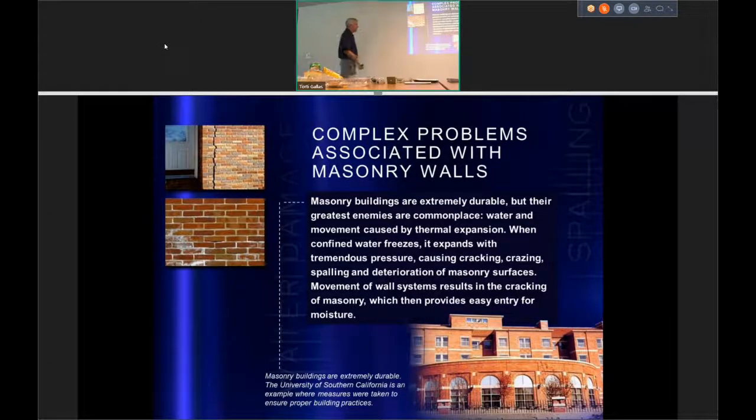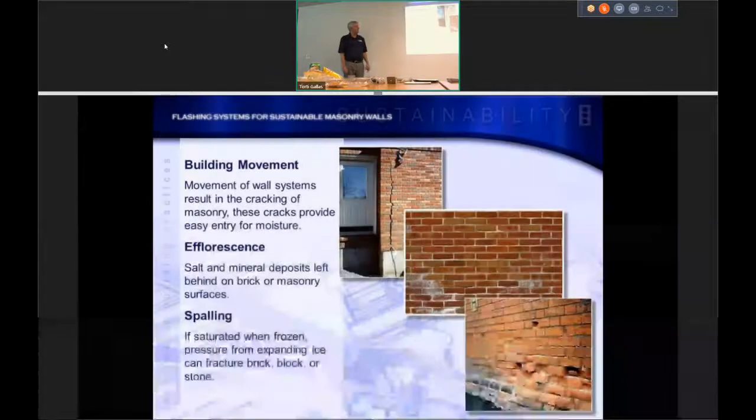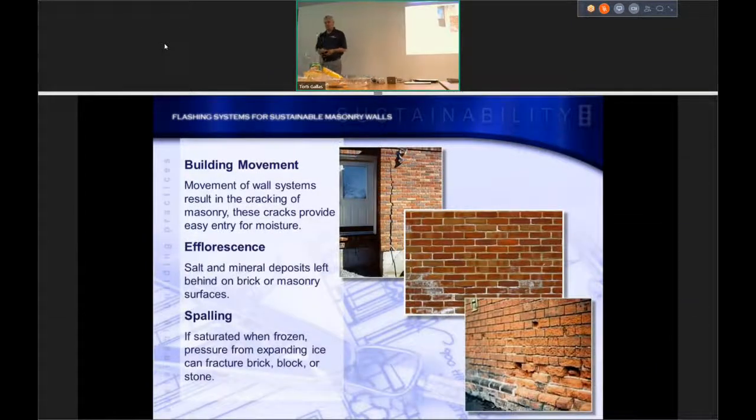So we have problems that we deal with in masonry walls, and a couple that I've seen over the years. One of those is building movement and handling that movement through the use of control and expansion joints. I call them control joints. Some people call them expansion joints. It's terminology. We're really talking about the same thing.